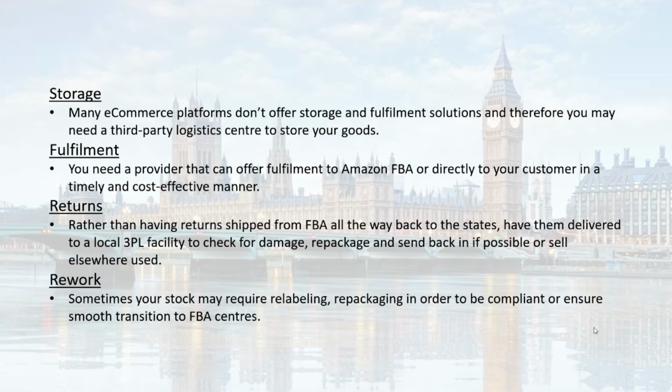I do personally recommend when you first launch, send as much as you can into Amazon, but keep one product out to get seller fulfilled Prime. That's my personal preference. As you grow, you're probably going to want to pull some of that out because you'll realize that Amazon just can't deal with it in the way you need it to.